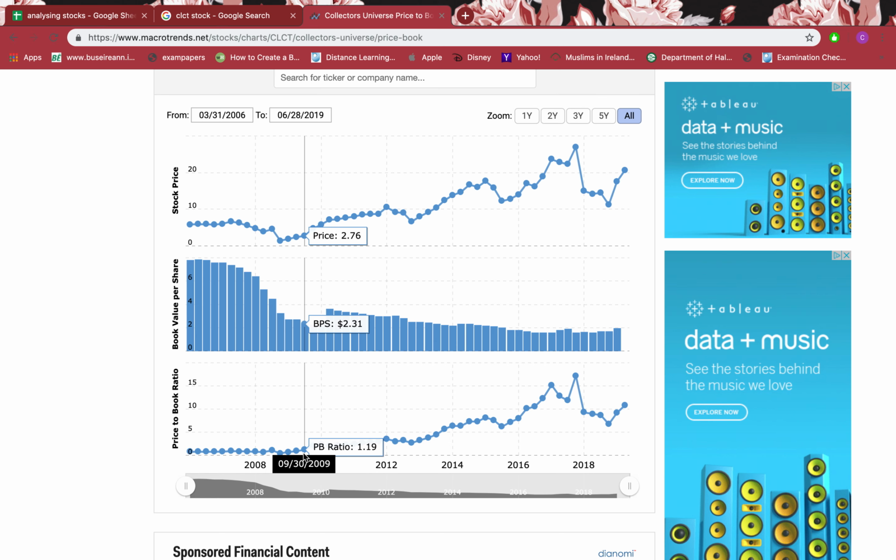But if I come to 2009, it's 1.19, which is very good because in 2009, the stock price and the book value are nearly the same, but still it's 1.19. People who bought that time paid 1.19 times more price than its real price.